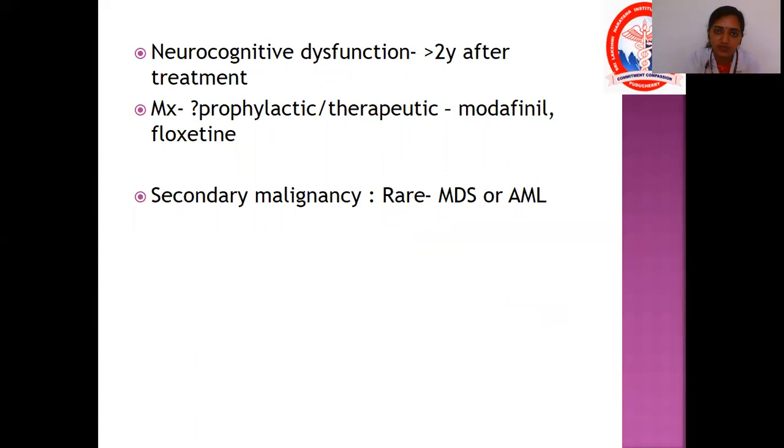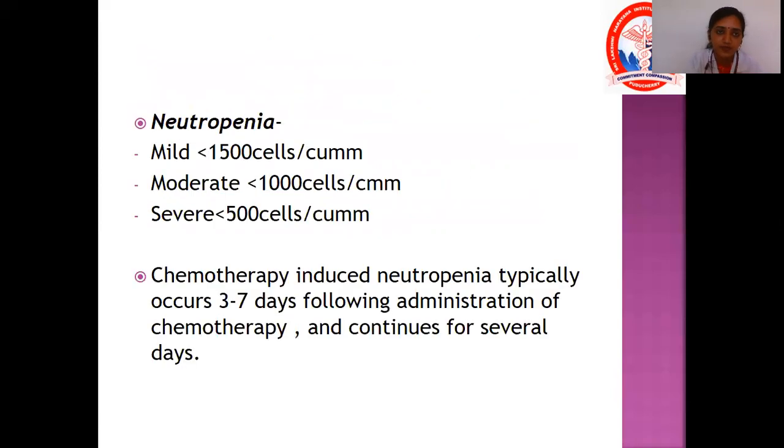So neurocognitive dysfunction more than 2 years after treatment may occur. So prophylactic modafinil or fluoxetine can be given, but there are fewer studies supporting that. And secondary malignancies are rare, but those which can occur are AML and MDS.